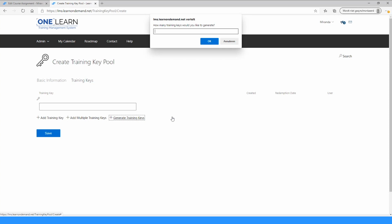Once you have added keys, remember to save it. It is easy to get the key and want to hand that off to a student. If you don't save, then there isn't a pool to redeem the key against. That sounds logical, but it is something that I would like to mention.